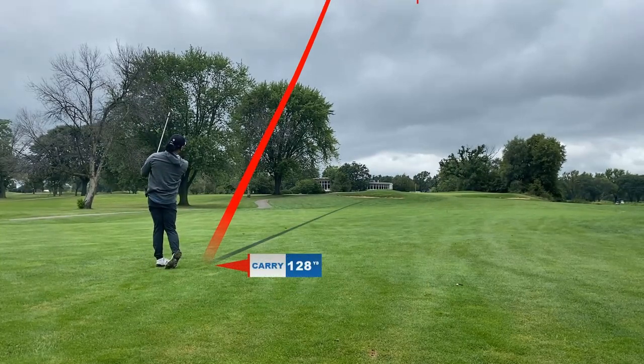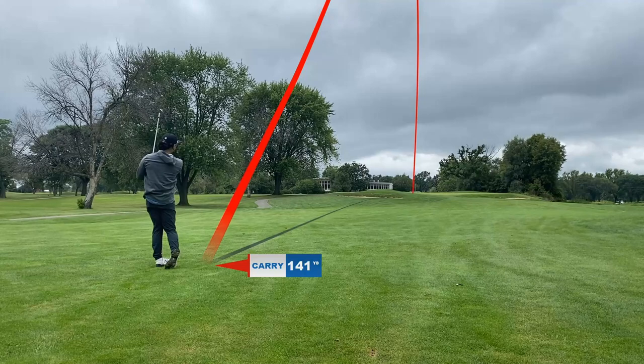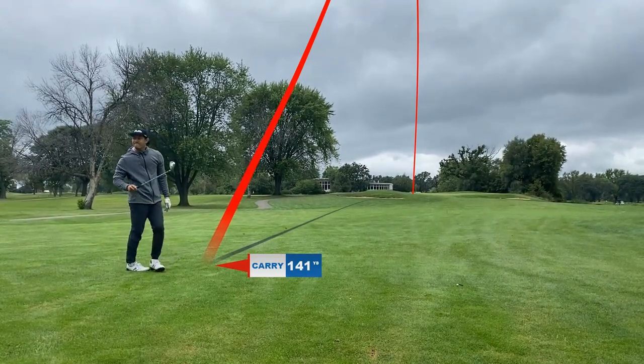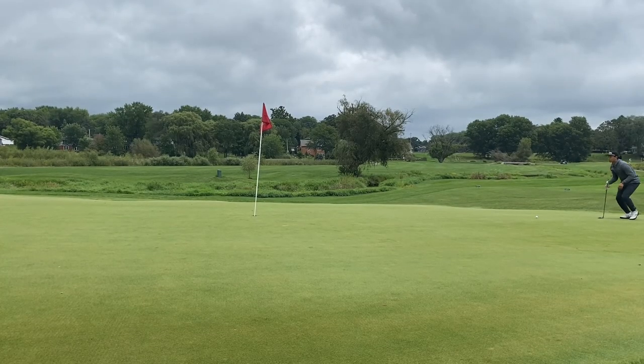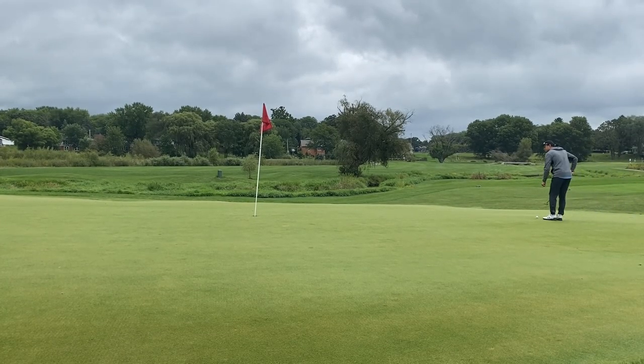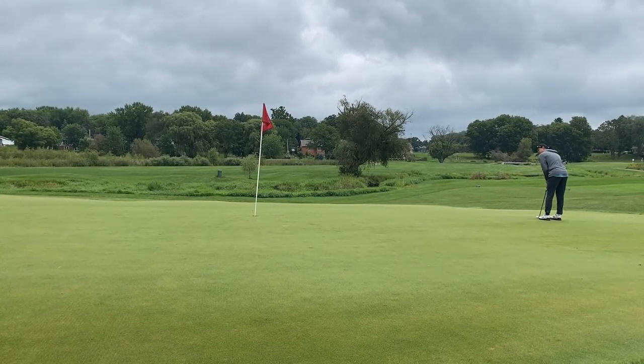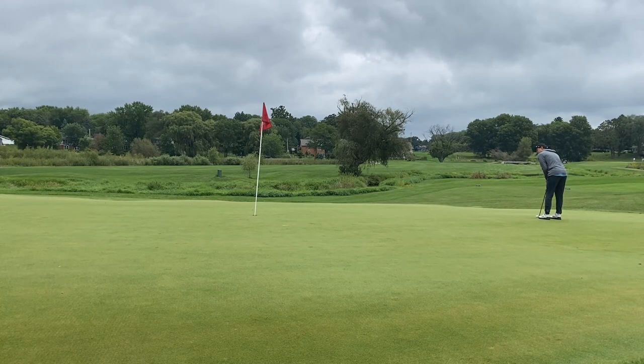Hit a nice little shot. I thought it was far. I thought I landed this way too far. So I got a little upset at myself. But I actually landed short. So my pitch mark was just in front. So it spun. But I thought I was long. So I'll take this birdie chance.